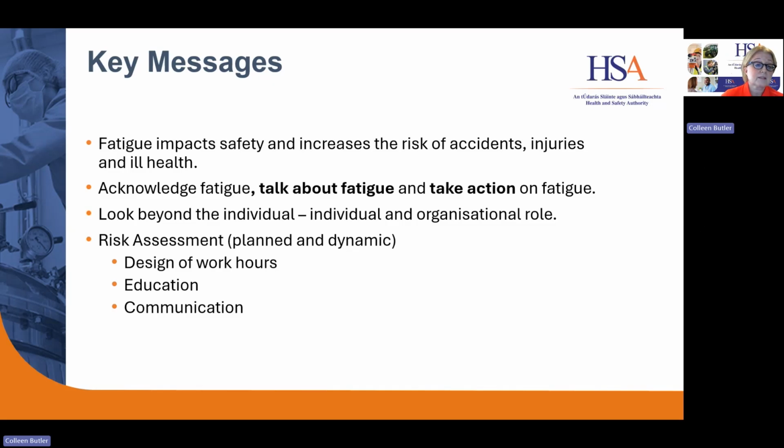So on your risk assessment, I would suggest covering these 3 aspects in particular. Looking at the design of work hours, and looking at what's possible in terms of education and communication on an ongoing basis too. Fatigue is one of those things, I think, that requires constant flexible management. So keeping the conversation going and taking action in response to somebody reporting fatigue. We need to do more than just have awareness. It is also taking action.